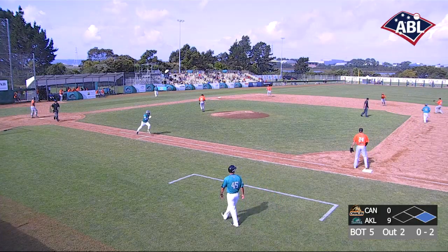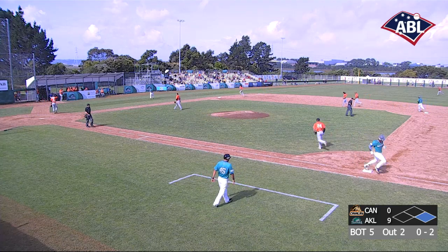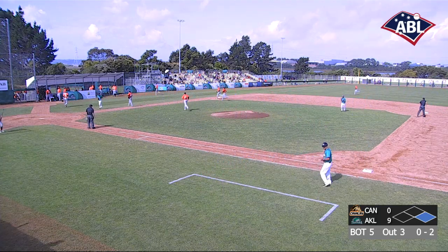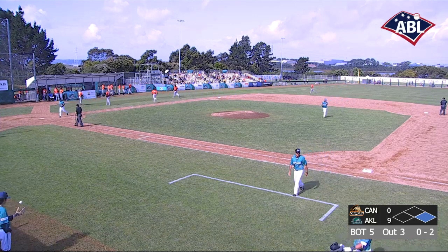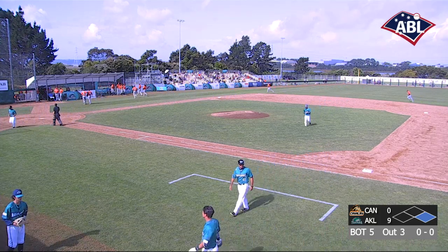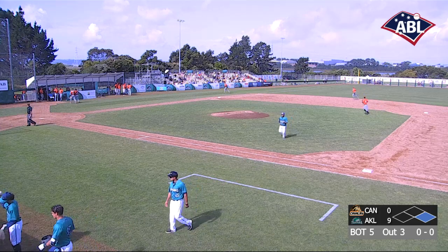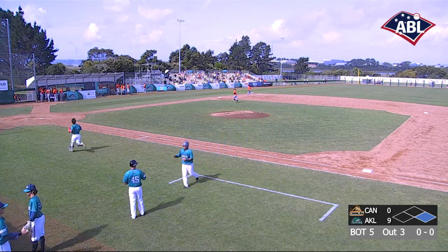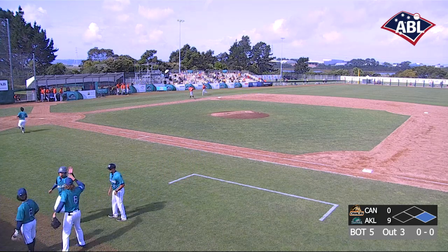That one hit softly to Kingham at shortstop. We'll flip it across to Massey. Three outs recorded and a scoreless inning in the 5th here for Canberra. Through 5 innings so far, the score remains 9-0 in favour of the Auckland Tuatara.